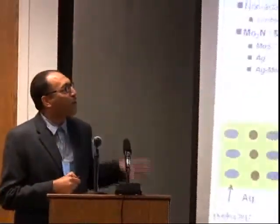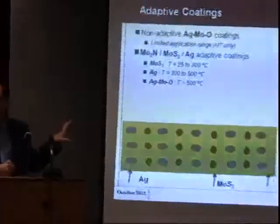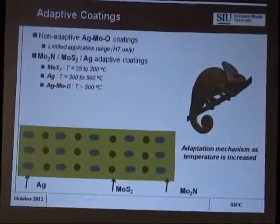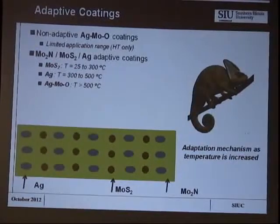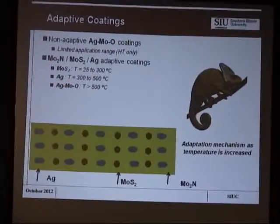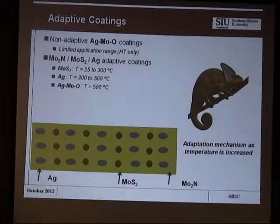And the other thing that we worked on, so the oxides that I've been talking about so far are non-adaptive. So they're basically good once you reach about 1,000 degrees Fahrenheit or above. They don't work as well at low temperatures. Now let's say you want to have a material that has low friction in any condition, how do you do that? So that's challenging.